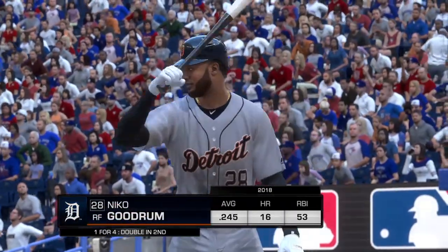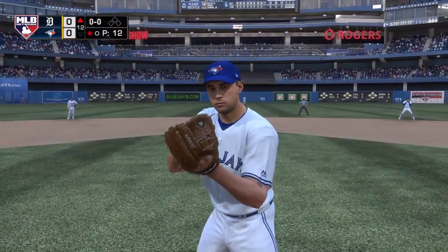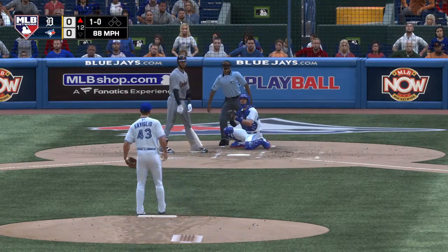So stepping in, Nico Goodrum. He comes into this appearance in the midst of a 1-for-4 day. First pitch on its way. Ball one.